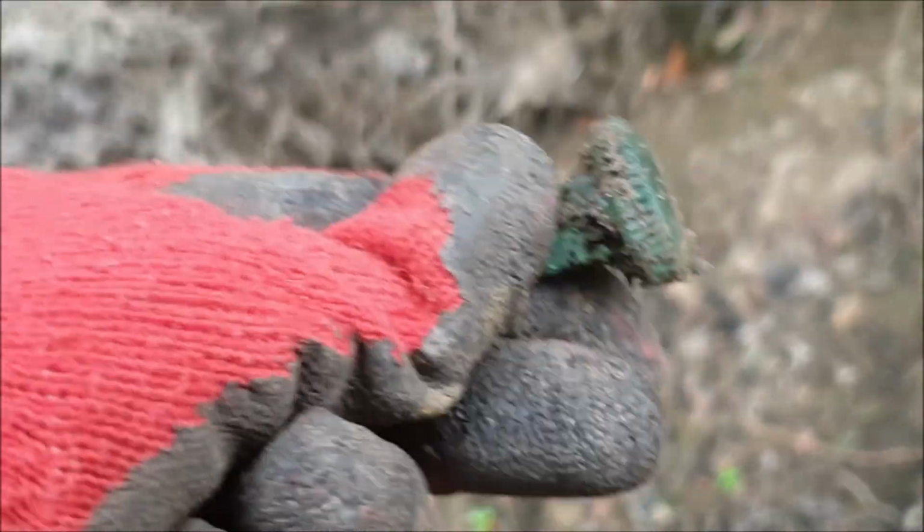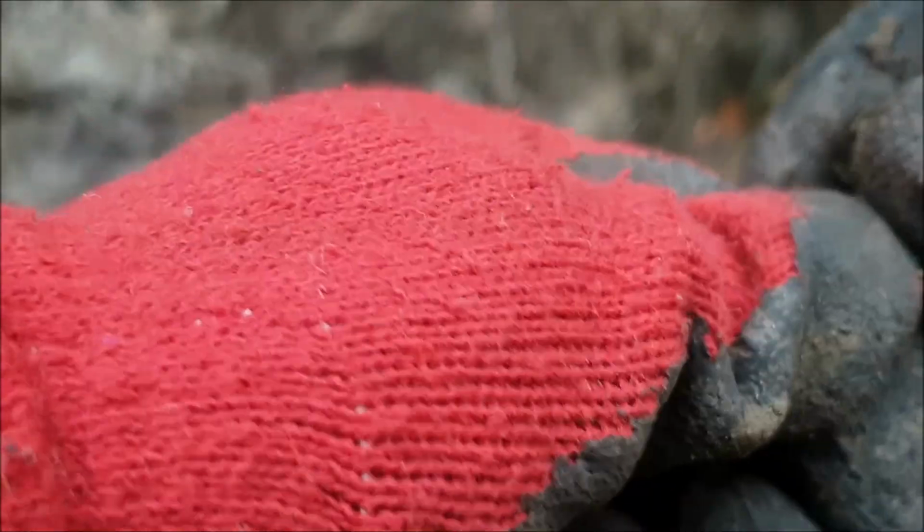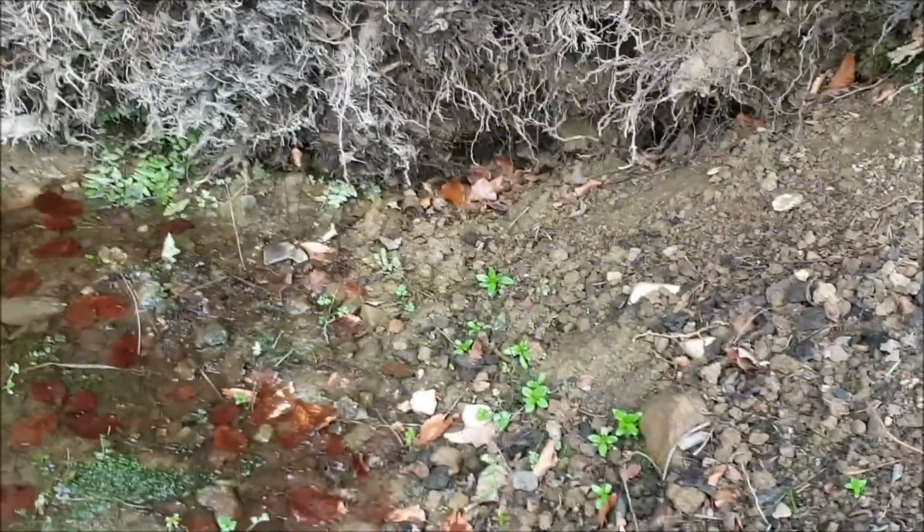And, ooh, that's intact and pretty. Look, it's a glass bottle stopper and it's intact. Not a chip on it. It's absolutely perfect. So I'm going to take that home. That's cool. That is cool.